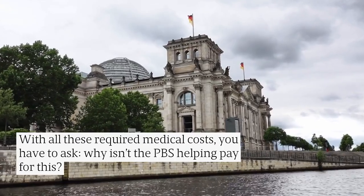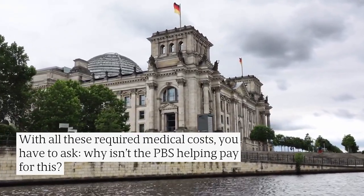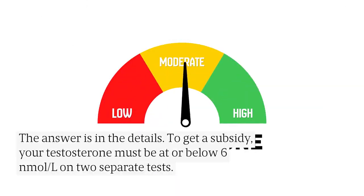With all these required medical costs, you have to ask, why isn't the PBS helping pay for this? The answer is in the details. To get a subsidy, your testosterone must be at or below 6 nmol/L on 2 separate tests.